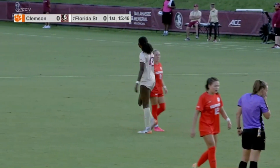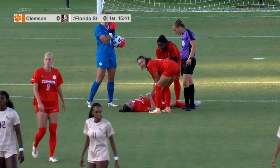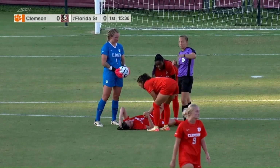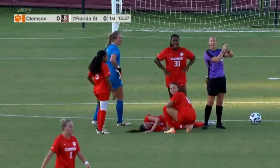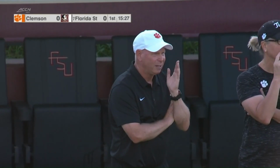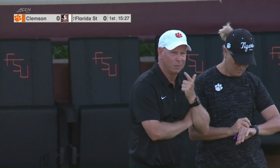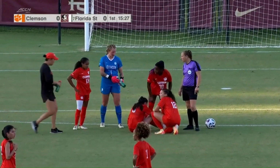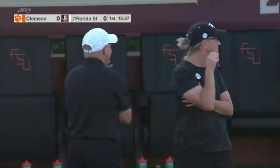Not what you want to see for Eddie Redwanski's side. Got Emily Bruff down just outside the 18. You see her, number 5. You got another Tiger down near midfield at the midfield circle. Was dealing with some injuries, came in off the bench last game versus Duke for 51 minutes of action. Already Megan Bornkamp, long tenure Tiger, exited early to the bench. Number at midfield.